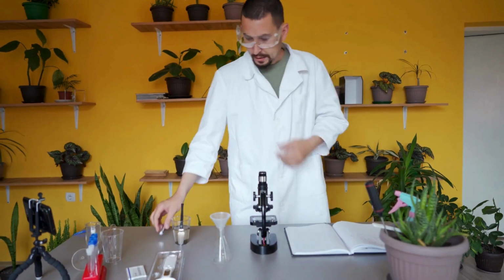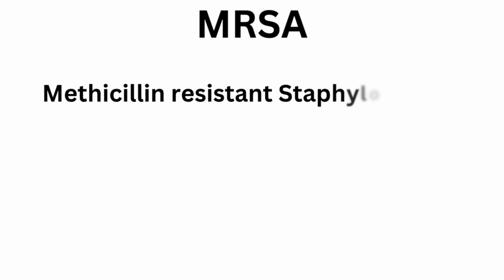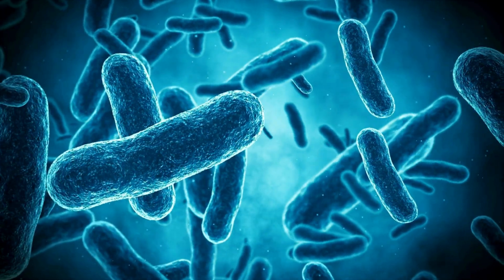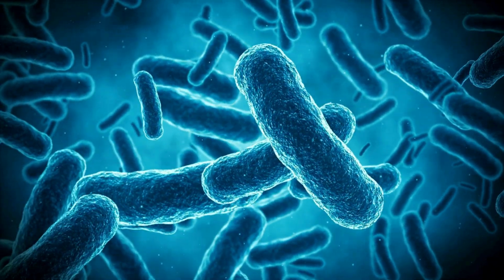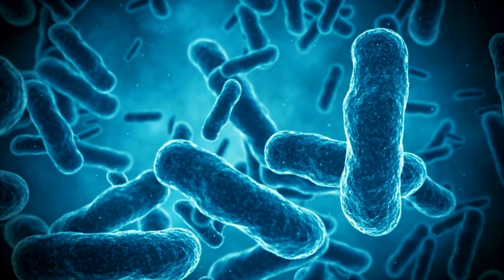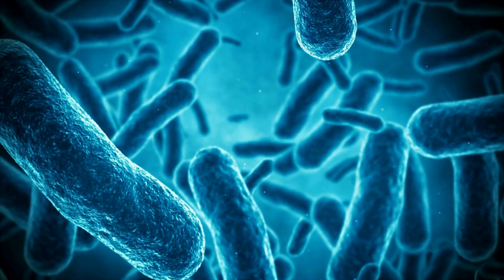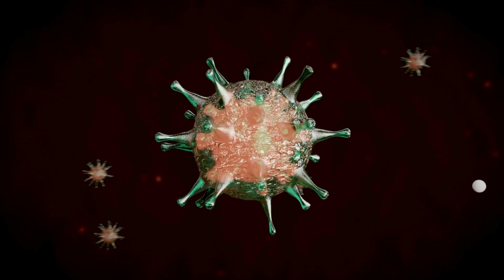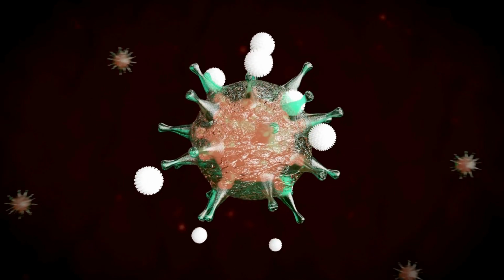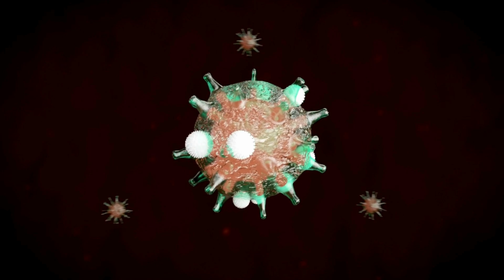Now let's delve into the specifics of MRSA. MRSA stands for Methicillin-resistant Staphylococcus aureus, a strain of staph bacteria that has evolved to resist the antibiotics commonly used to treat ordinary staph infections. This resistance is primarily due to the presence of the mecA gene, which alters the bacteria's cell wall structure, making it impervious to methicillin and other similar antibiotics.